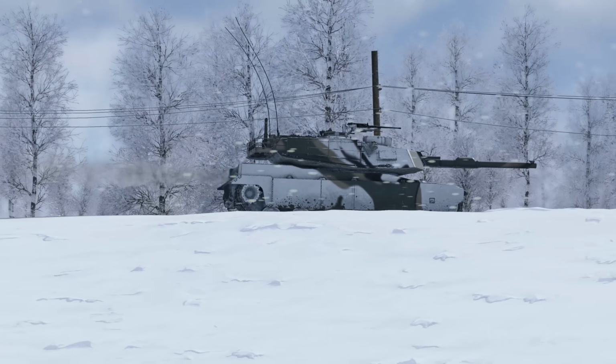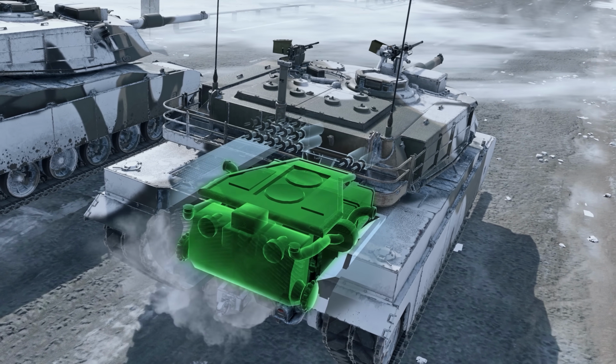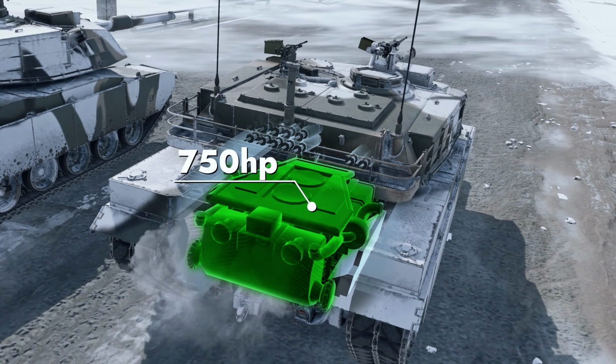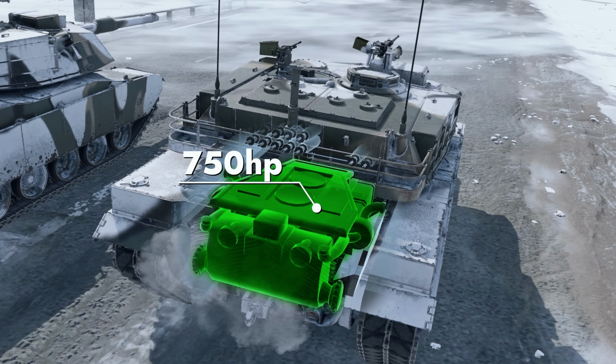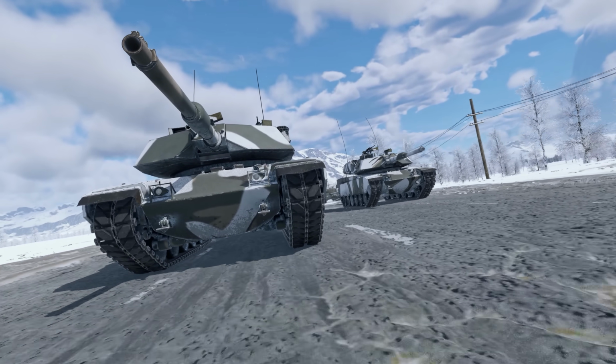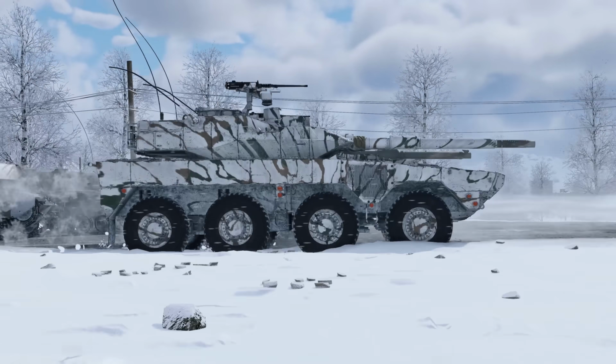Mobility is even less hopeful. This tank has an engine with 750 horsepower, capable of pushing these 56 tons of metal to a whopping 48 kilometers an hour. It takes a while even on a flat surface, and don't even expect to reach the top speed in a real fight.